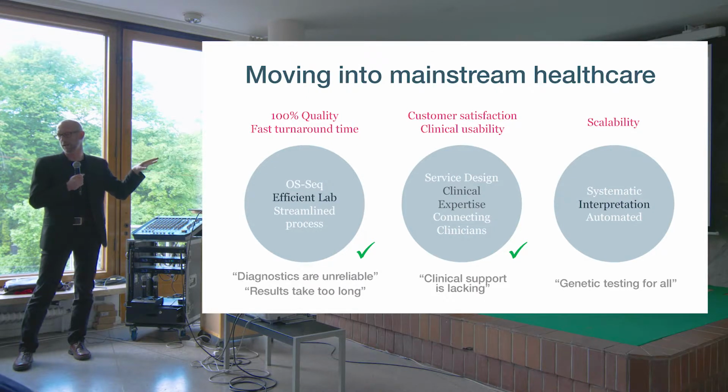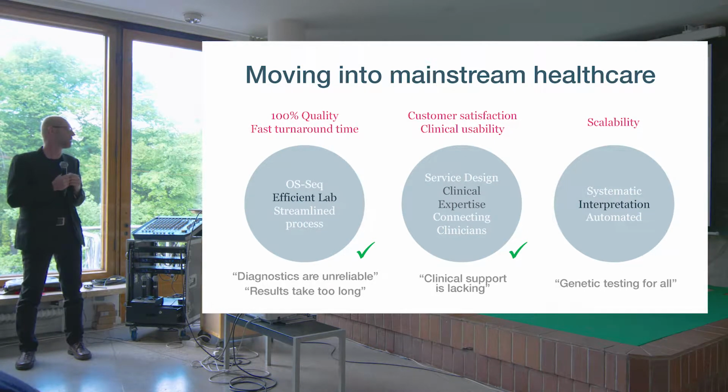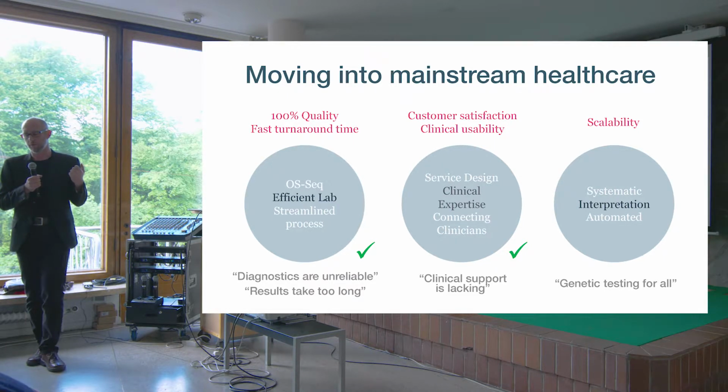So these are just some criteria that we have realized we need to meet in order to move into this mainstream healthcare. And first there were, of course, the requirements from the field on the left there. They felt that until a certain point, the accuracy of these tests hadn't been very good, and they were too expensive, and it took a lot of time to deliver the results. And when I say a lot of time, until a couple of years ago, it could take up to 6 months to perform a test like this. And we introduced a 21-day turnaround time in this.